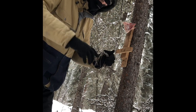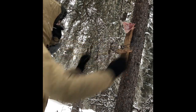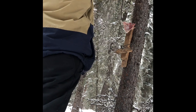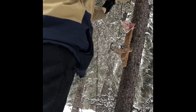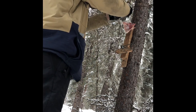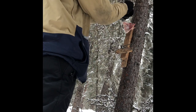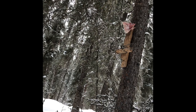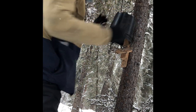So this is just gonna go right on there like that. And we'll take our chain here and wait for that branch to break and then him take off with my trap. Okay, and then get the bucket. This just pulls forward a little bit and you can slide your bucket right on it like this. Make sure you take your safeties off.